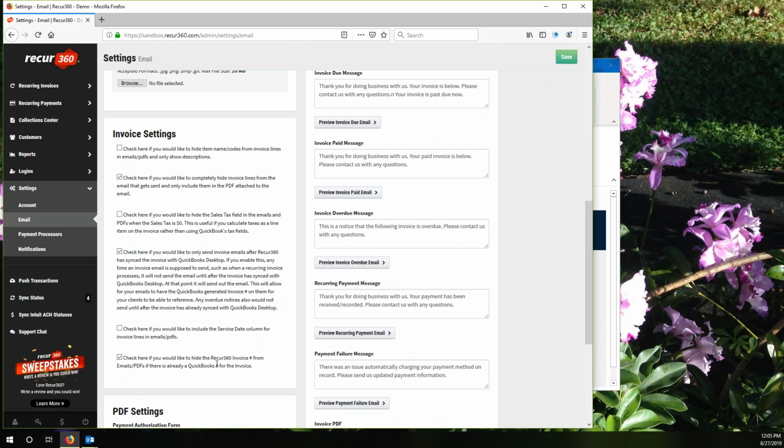You can tell Recur360 to hide the Recur360 transaction ID on the invoices that go out. A lot of clients, because that is a long, randomly generated unique number, were having challenges that their customers were using that as a reference number, and it was hard to look up or it was too many digits. So now you have the ability to check it off, and when the email goes out of Recur360, the Recur360 transaction ID will not appear, but the QuickBooks invoice number will show.